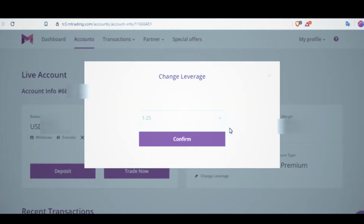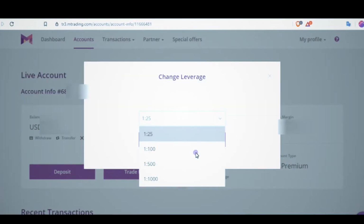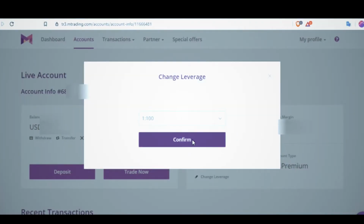Hey traders, welcome back. Have you ever wondered how people can make $1,000 on their $100 trading account, or even blow their entire trading account in just a single trade? Well, the key to that is called leverage. In this video, I'm going to explain to you what leverage is and how to use it in the best way.